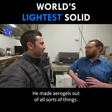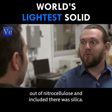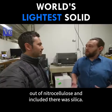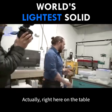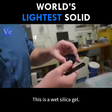Kistler made aerogels out of all sorts of things. He made them out of eggs. He made them out of rubber, out of nitrocellulose. And included in there was silica. Actually, right here on the table, I have some examples of silica gels. This is a wet silica gel.